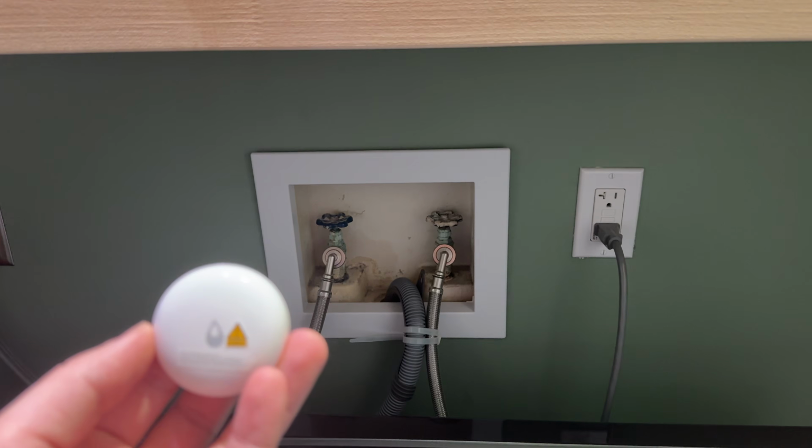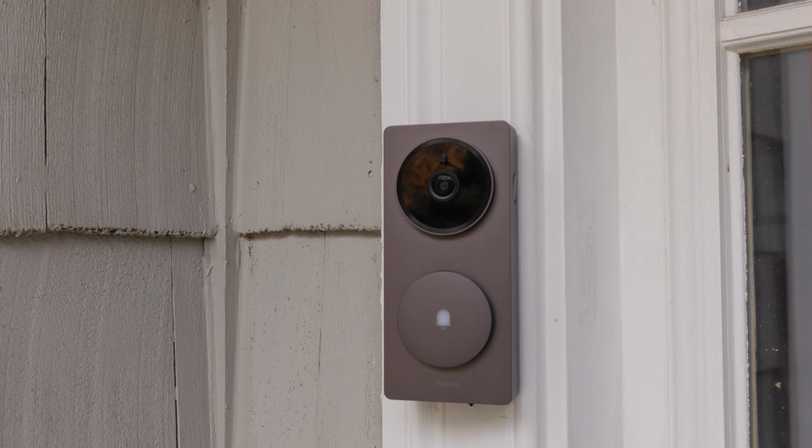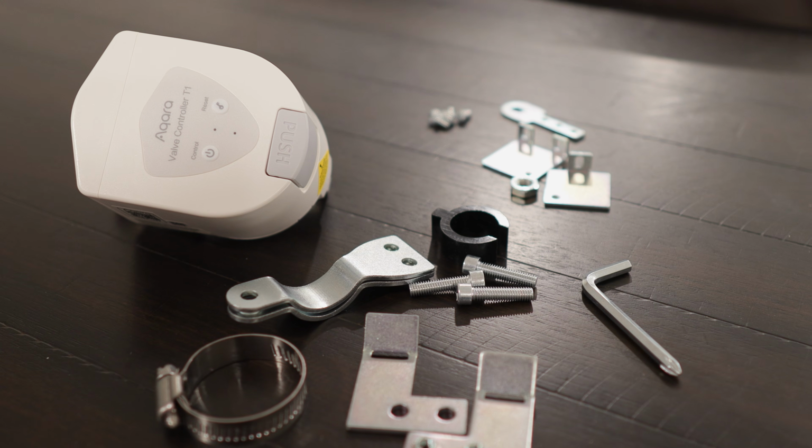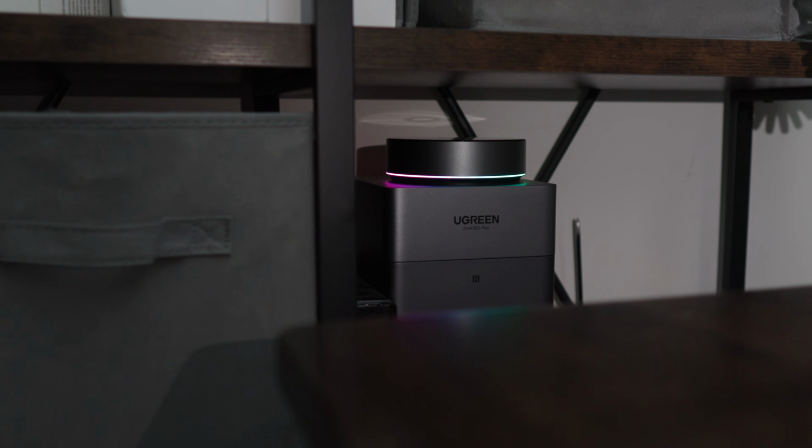via the app. But I really like the Aqara water sensor. This one uses Zigbee, so it does require a hub, and it's meant to be paired with the Aqara valve controller, which I'll get to in a moment. I do have Aqara hubs, but I wanted to see what I could do with my dual system setup that I already have in place.